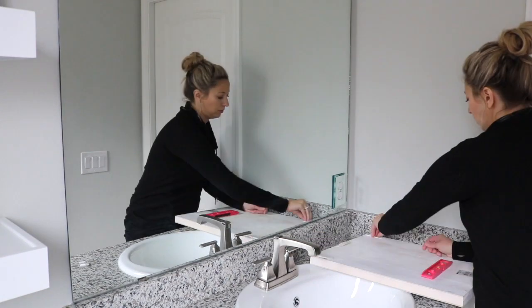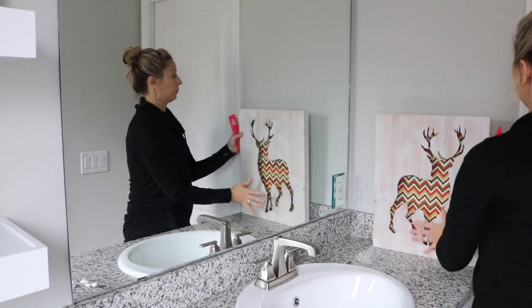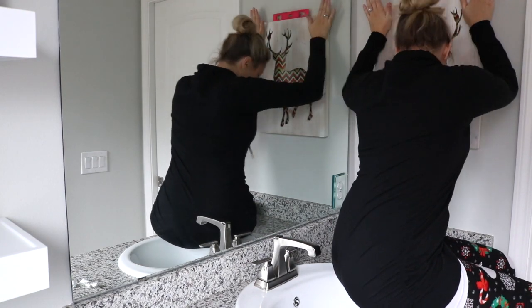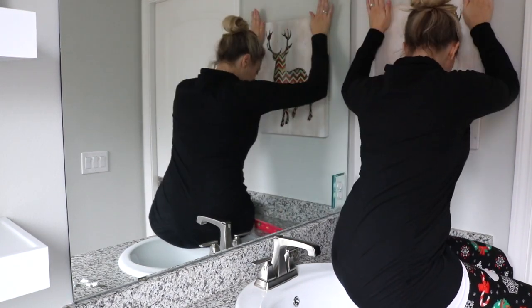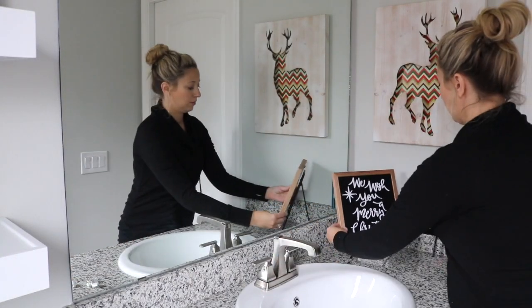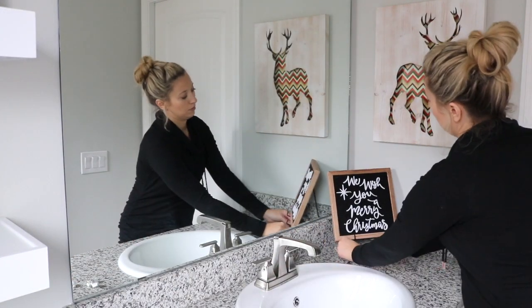So this chevron deer picture is from the At Home store. I picked it up either last year or the year before, but I thought it was just so fun for the holidays. I just used command strips to stick this to the wall, and I thought it would just really bring in the teals that I have in this bathroom.